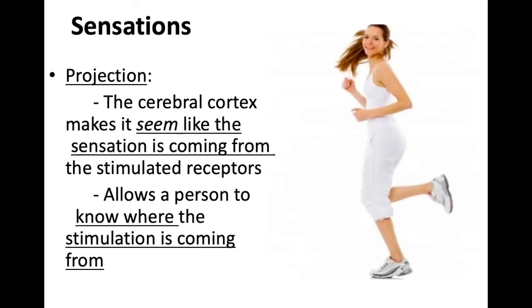Not to be confused with projection, which is what you actually are experiencing. The cerebral cortex, or part of your brain that you're thinking with, makes it seem like the sensation is coming from the simulated receptors. So you sense it with your brain, but then your brain tells you that you feel it with your foot. This allows a person to know where the simulation is coming from. So even though you're technically feeling it with your mind, your brain tells you that you feel it with your foot. And of course, you believe whatever your brain tells you because you don't have a choice in the matter. You always believe your brain.